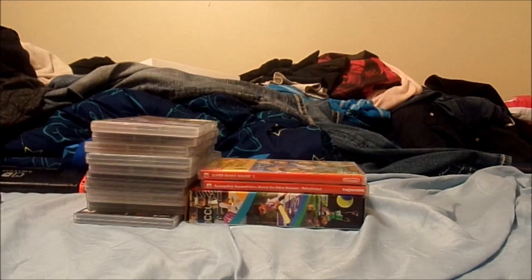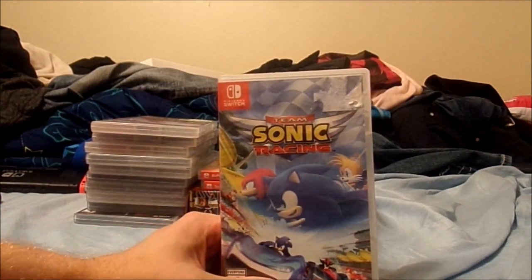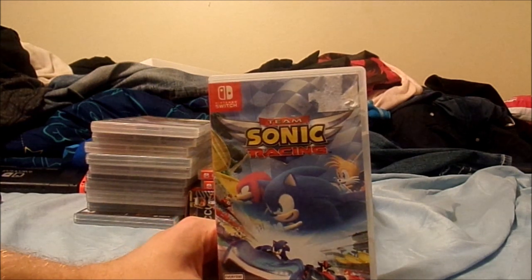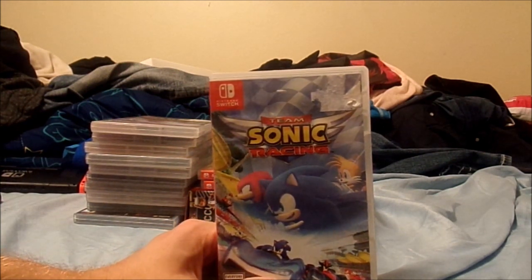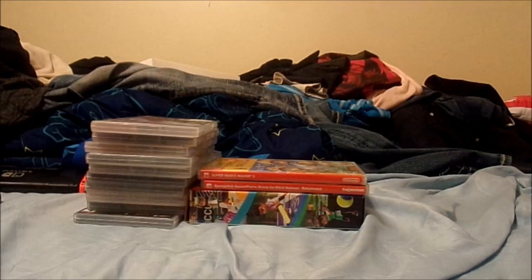Next up is a game I probably play way too much, and that is Team Sonic Racing. This was released in 2019. I played this before. I was going to do a video of doing it on a capture card and all that, but it just doesn't work out. So you got the front, spine, and the back. It's got some good stuff on there as well. So that's Team Sonic Racing.